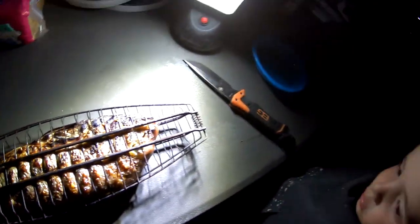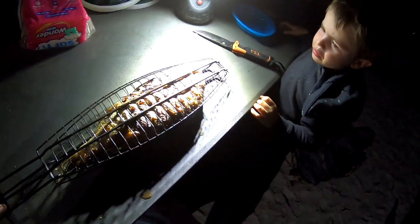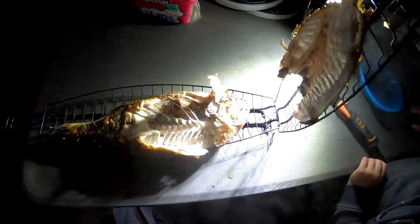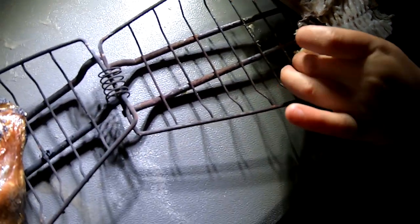So it's just been on the coals for a bit. What do you reckon, Abby? You want some fishy? Oh. It's cooked, man. Oh, look at that. It's even separated. We've got it all ready. Off. Hey? Look at that nice flesh. You want some? Get it. It's hot.